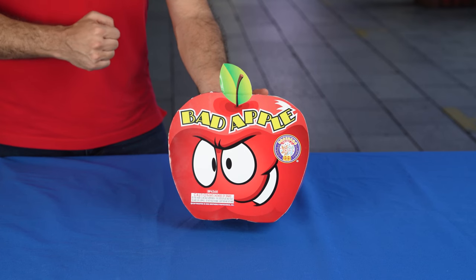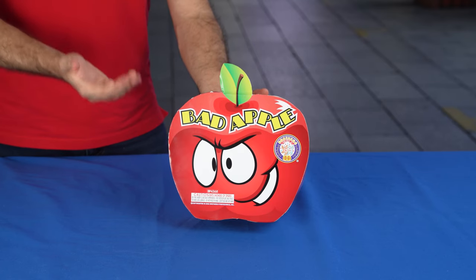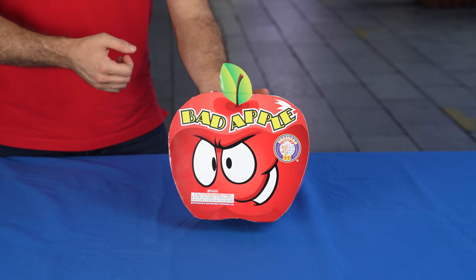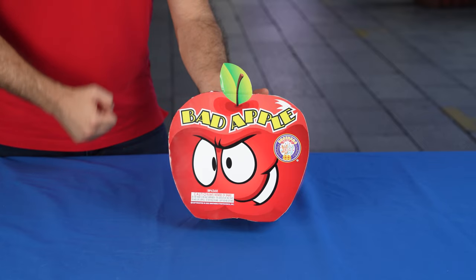Look at this guy. What a bad apple. Isn't it cute? This is a 200-gram fontaine that looks just like a big bad apple. It lasts about 80 seconds, featuring silver, crackling, and gold showers with red, green, and blue stars. Let's look at it.